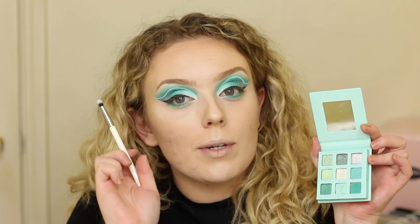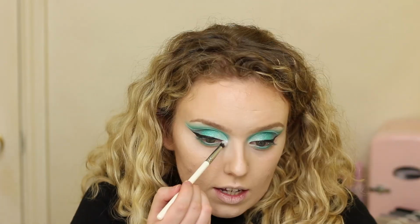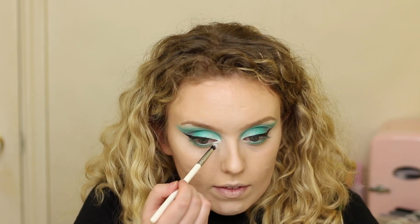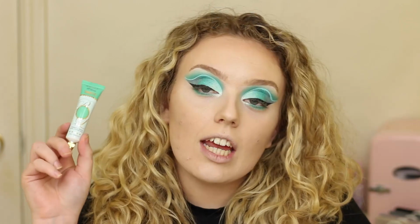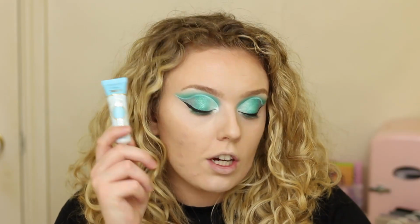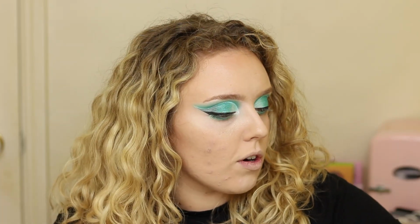Then on my inner corner, I'm going to take a Nancy tapered crease brush and I'm going to go into Fresh Faced. Oh, that is pretty. I will say that. And then on my waterline, I'm just going to pop on some P. Louise base in a hint of mint. Actually, I'm going to mix it in with a little bit of touch of frost. I think if I mix them in together, just a little bit, we should get a shade that resembles what we've got on the eyes.